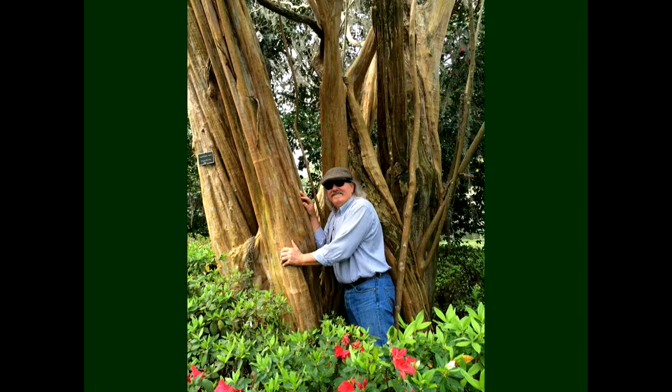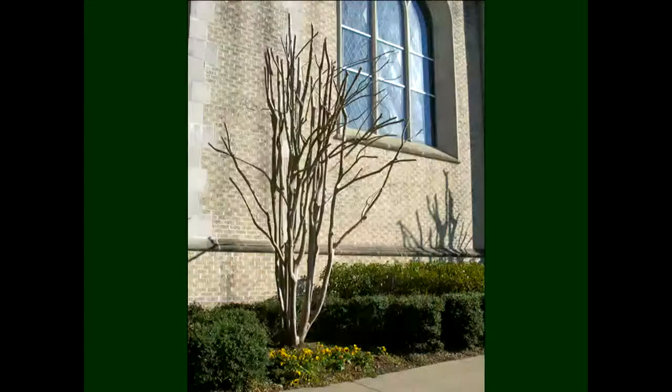I like crepe myrtles. I love them. They're terrific plants. And there's a right way to prune them if they get too big. You know, you sort of shape them up, thin them out. You know, you don't just cut them way back. But see, that is a good way to prune an overgrown crepe myrtle horticulturally. And by the way, I taught the tree surgery course in Mississippi State.